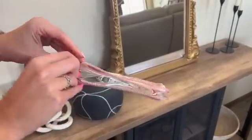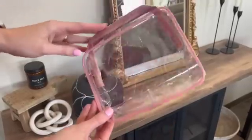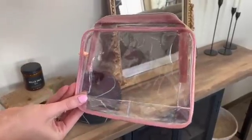They have a zip top closure, and these are just great for keeping things separate and a little bit more organized when you're packing. Very, very budget-friendly items, and just really good for further organizing everything inside of your suitcase.